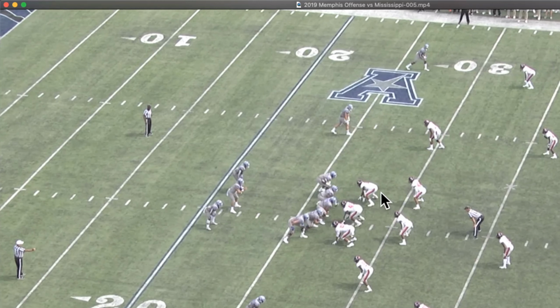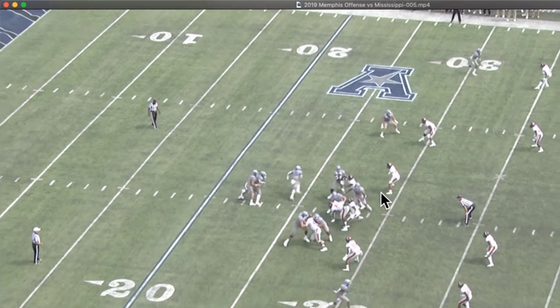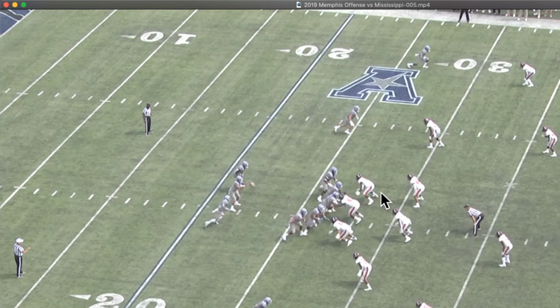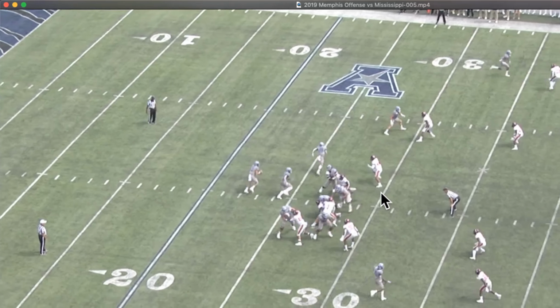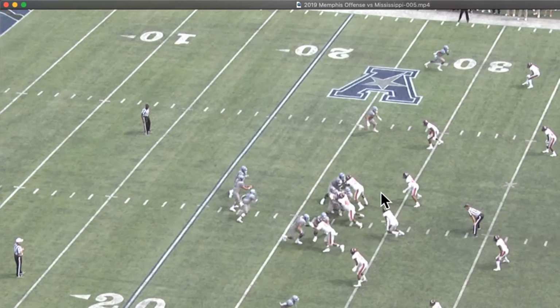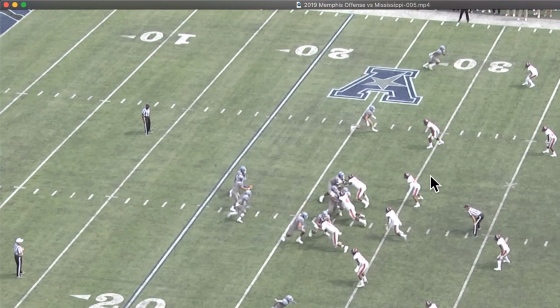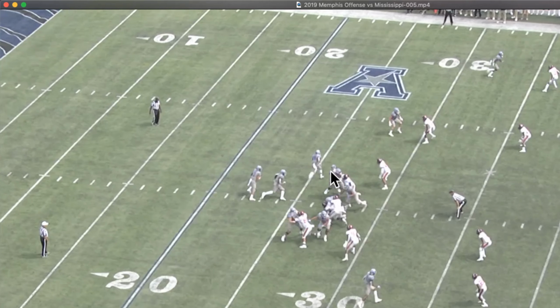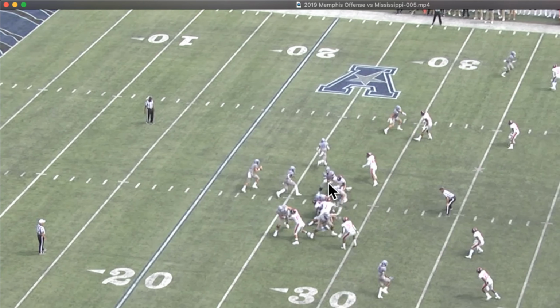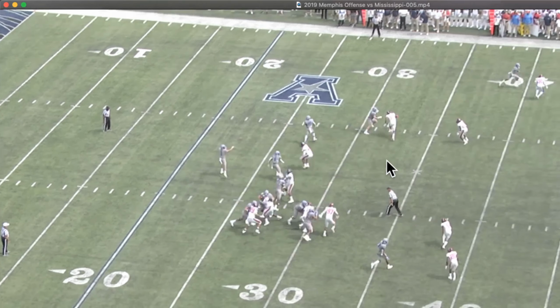Now, he actually has the option to hand this off. And in this case, it's not ideal numbers to do that. So right here, he's pulling it. He may not have actually had the option on this one, but often he will. This is often a triple option. But he's reading this guy. When this guy steps in to take the run, he's taking this back. He knows now, I'm throwing this, and because you've got the one-on-one out here, you've got a chance.